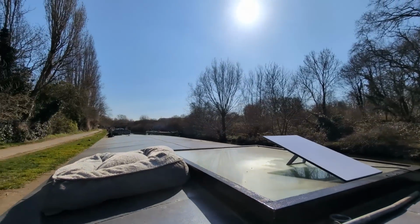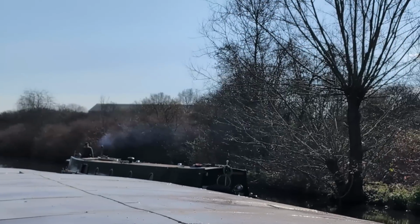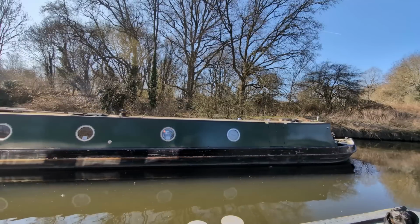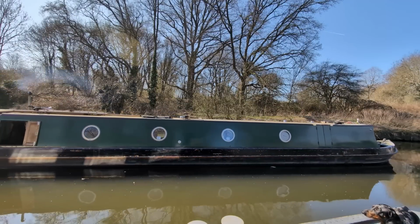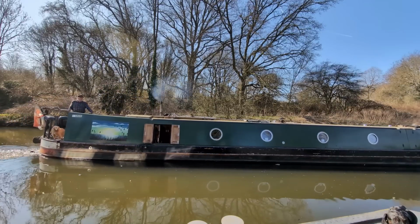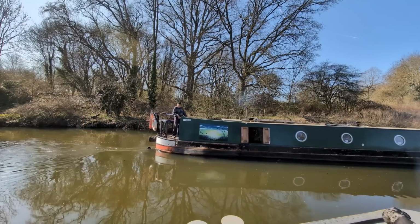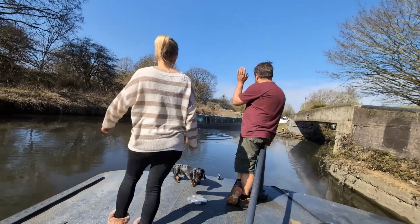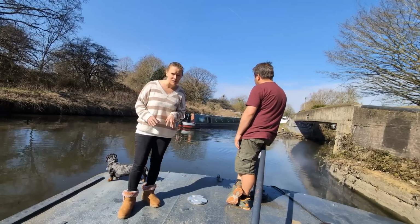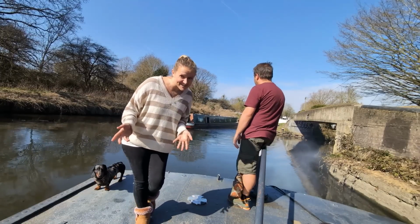Right guys, so this is the guy coming to save the day. Woohoo! Happy days, he's on his way. Right, so he's just backing up towards us. He's going to try and get as close as possible. We're then going to attach lines to his boat and hopefully he can pull us out.